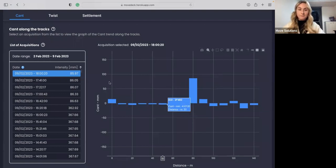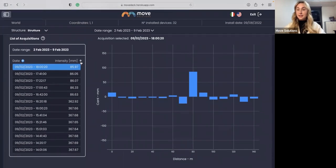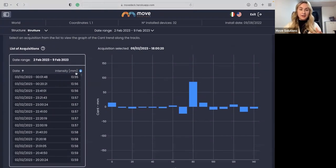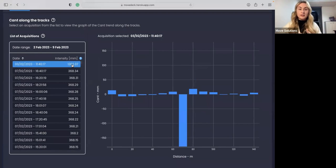Every 20 minutes, it's taking those synchronized acquisitions, and you can see each acquisition here. Something interesting is that you can actually categorize it by the intensity. So if you want to see the biggest value in cant, you can select it here, and that way it makes it easy to understand where the problem is on the tracks. So you're not trying to look for the problem through a ton of data. You can categorize it from the biggest to the smallest or the smallest to the biggest, and that way you can select that and find, okay, this is a huge event, and look at that specific sensor and see what's going on with it.